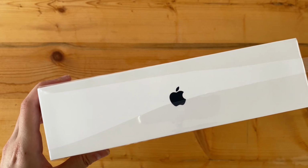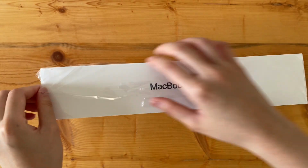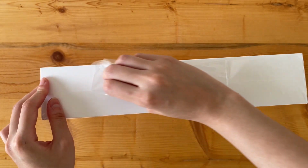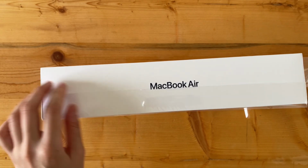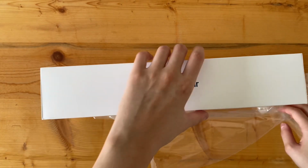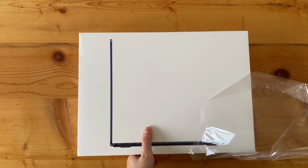It turned out that they were out of stock for all colors except the color that I initially wanted, which was midnight. I was so excited and the cherry on top was that my husband got it for me as an early Christmas present. I feel so bad for taking him along, but so glad that we got the exact specs that I wanted. So I actually got the base model with the 256 gigs of storage.